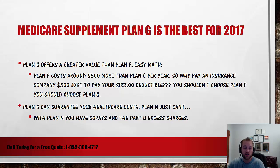Why do I like Plan G better than Plan N? I like Plan G because it can still guarantee your health care costs. Plan N just can't. As you know, because we went over it, Plan N has some copays and also requires you to pay the Part B excess charges. So you can't guarantee what that's going to be because you don't know exactly how many times you're going to go to the doctor. You don't know if maybe a doctor you go to will charge more than Medicare allows.